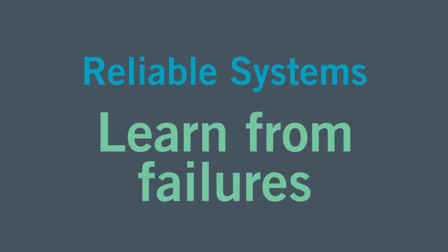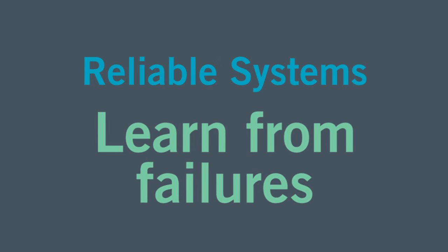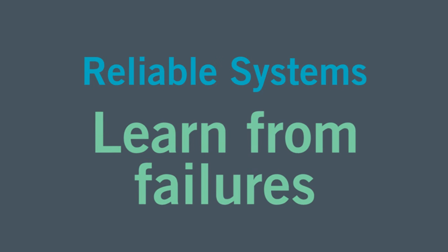The next principle of reliability is that you may redesign your systems based on what you've learned from failures. It's been over 20 years since we've had a venomous snake bite here at the Central Florida Zoo, and one of the reasons for that great track record is because we were always adapting and adjusting and learning how to improve our systems to prevent any failures in the future.